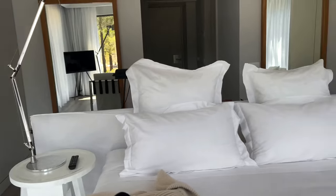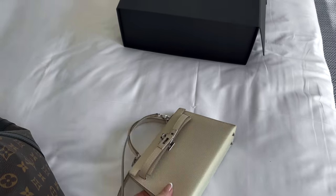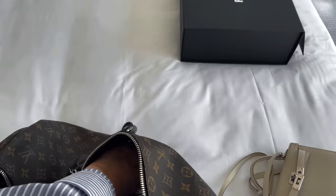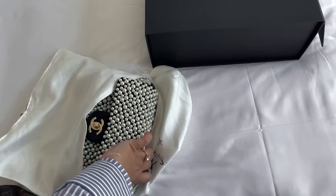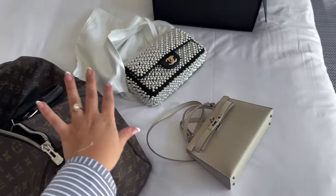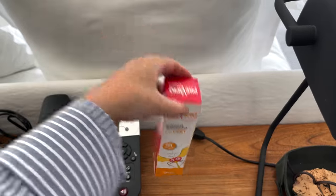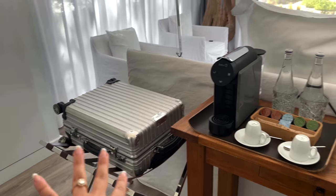I'm gonna show you the bathroom. Here's my luggage. Basically what I brought was of course my mini Kelly, because it's a very good and transitional bag, and I also brought my, of course you're gonna guess it right, my pearl bag, the brand new one. So these are the two bags for the trip. Here's my little working space and the coffee station, my luggage that I need to open and set myself up.